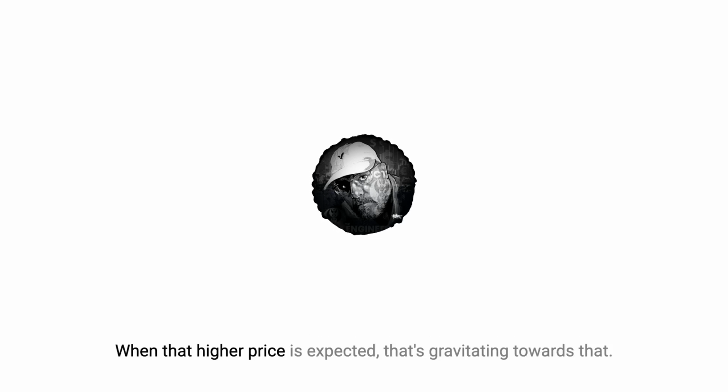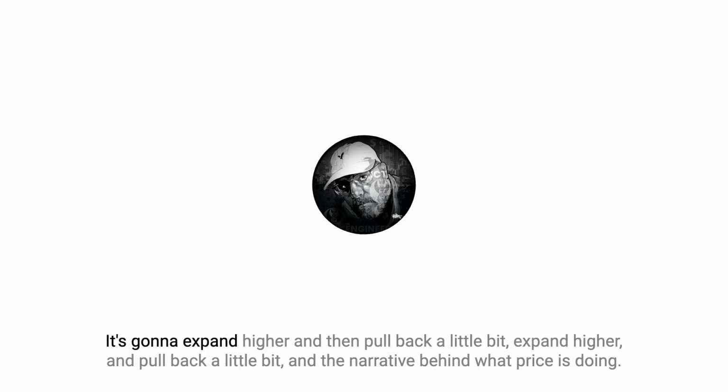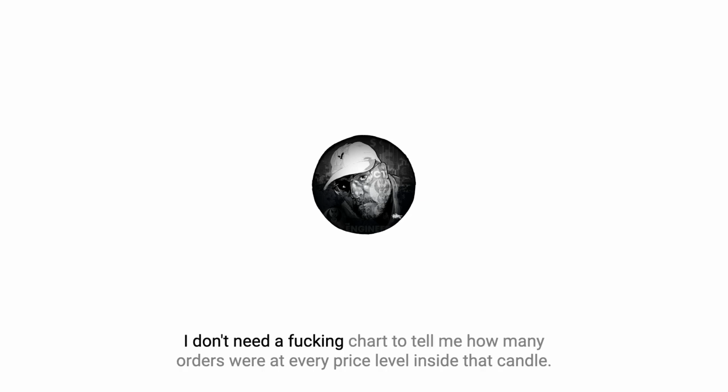When that higher price is expected, gravitating towards those buy stops, every down close candle should support any return back on the new candle or a future candle that would trade down into it. It's going to expand higher and then pull back a little bit, expand higher and pull back a little bit. And the narrative behind what price is doing, you can read that and internalize how all the real order flow is coming in. I don't need a chart to tell me how many orders were at every price level inside that candle. That's too much.